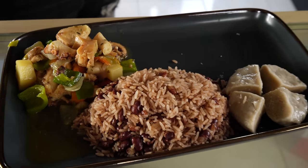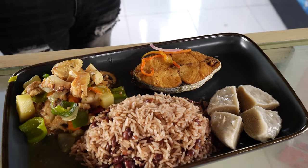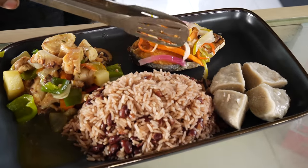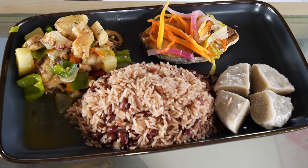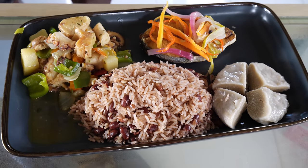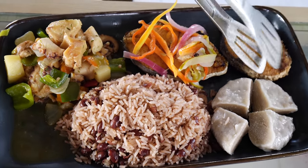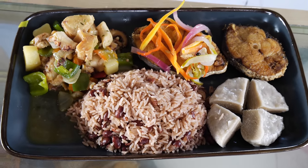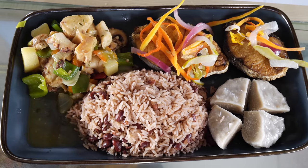Not gravy, it's sauce. All right. A piece of the barra. The barra, yes, sir. My plate looks bigger than the rest, but that's so good. Beautiful.